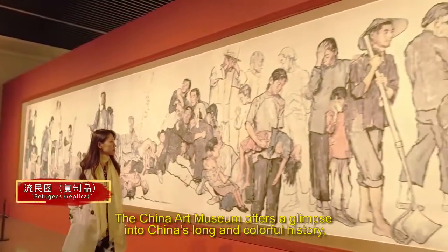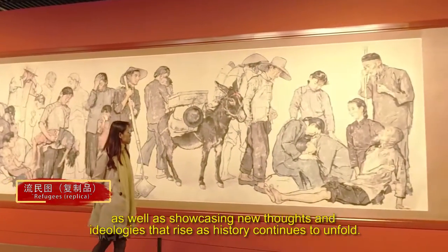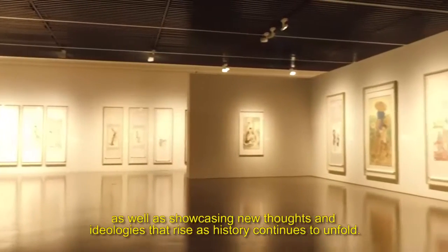The China Art Museum offers a glimpse into China's long and colorful history, as well as showcasing new thoughts and ideologies that rise as history continues to unfold.